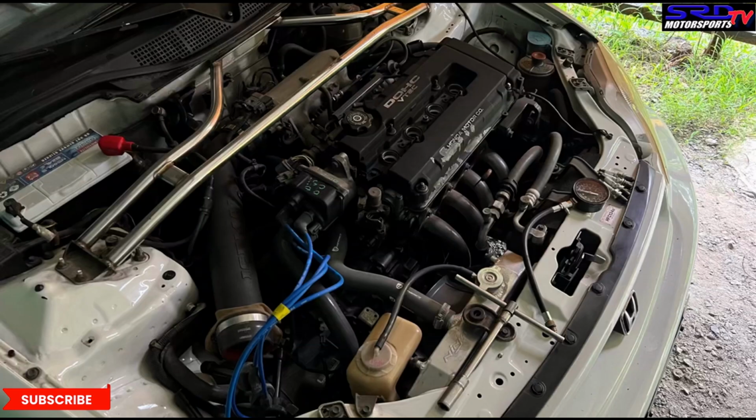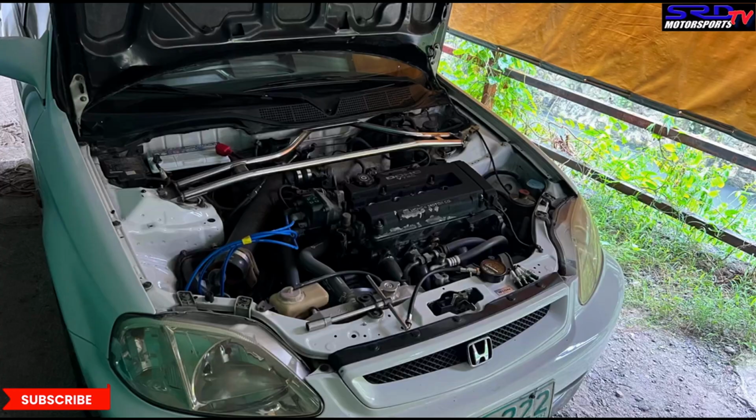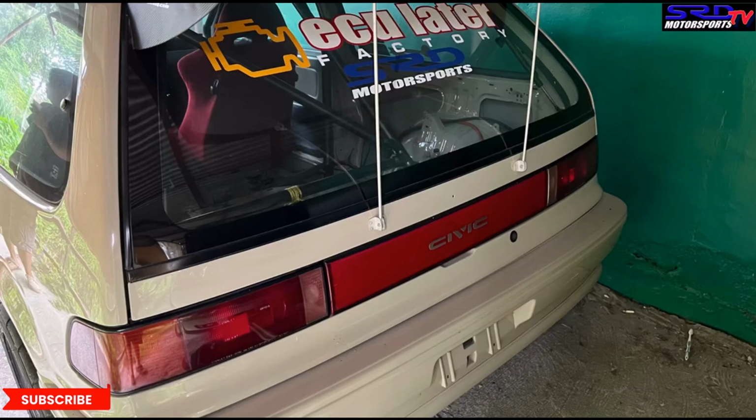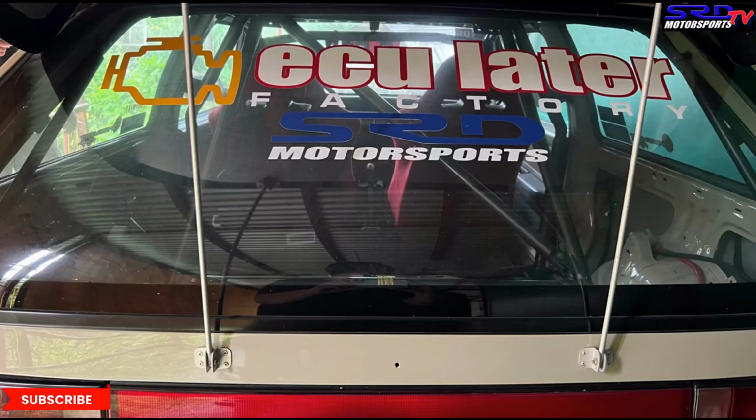Now, here's the SiR's engine bay. Look, it's actually all stock, right? Stock Type R. There you go. And actually, it just needs a little touch up on the valve cover, that's gonna be good. But look, since we're at Jasper's, that's the EF. All the beast is sleeping. Well, that's probably because of the gas prices. So hey, we gotta be real, right? But we'll get to that later. Now let's go.